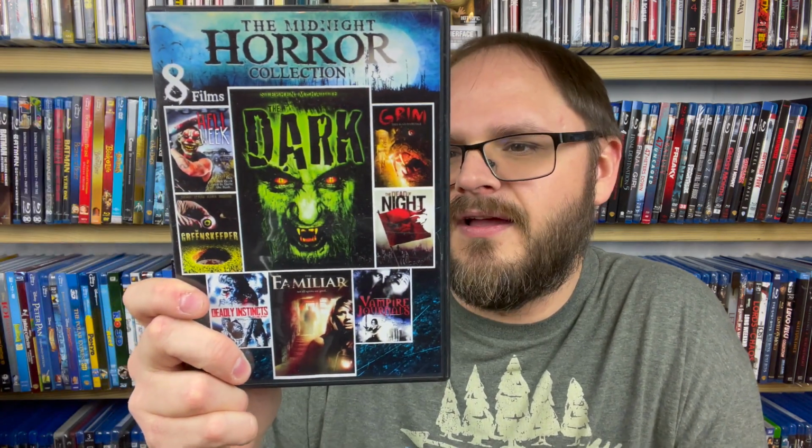And this one is another horror collection, 8 films. This one looks a little bit interesting, though. We have The Dark, Hell Week, Grimm, The Greenskeeper, Vampire Journals, The Familiar, Deadly Instincts, and The Dead of Night. So 8 movies that sound a little bit more intriguing than some of the others, so I'm going to hold on to that one. That one sounds cool.